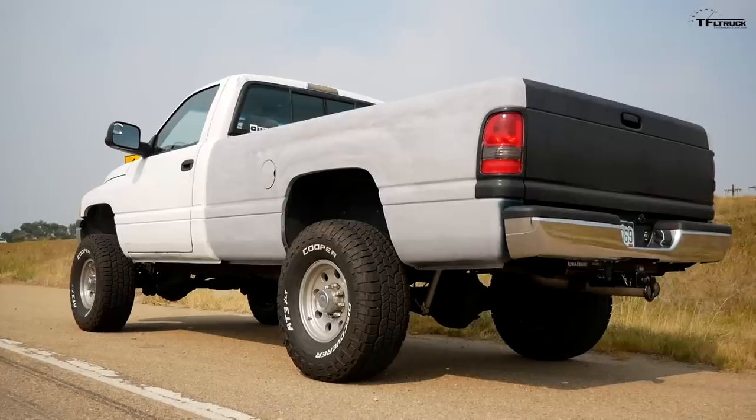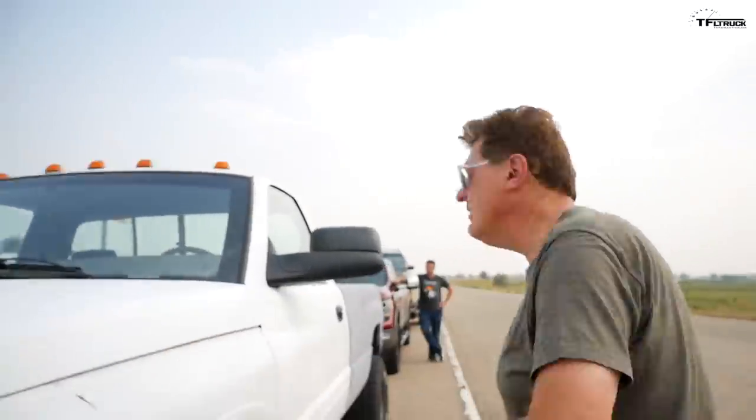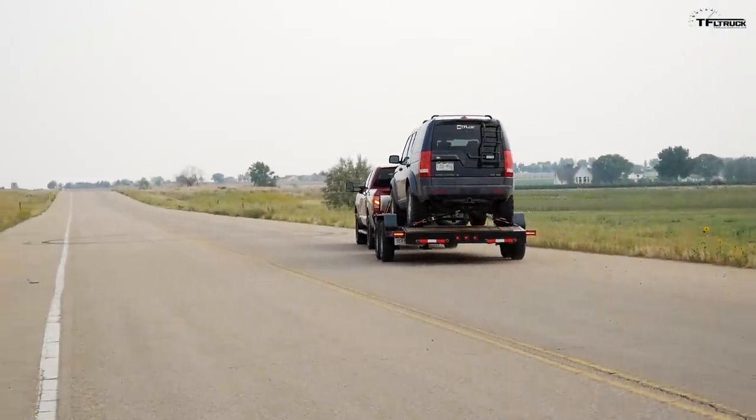Come on with me. Here, we have a 1994 Ram 2500 heavy duty with the Cummins, with a turbo. And over here, we have Andre with a brand new Nissan Titan. Pulling what, Andre? 8,500 pounds. So in this video, we're gonna hook up that Land Rover to all three trucks, and we're gonna do a 0-60 run on our dead end road to find out which one is quickest to 60.